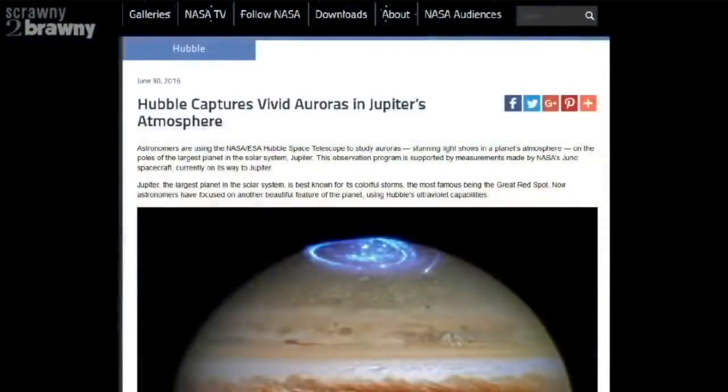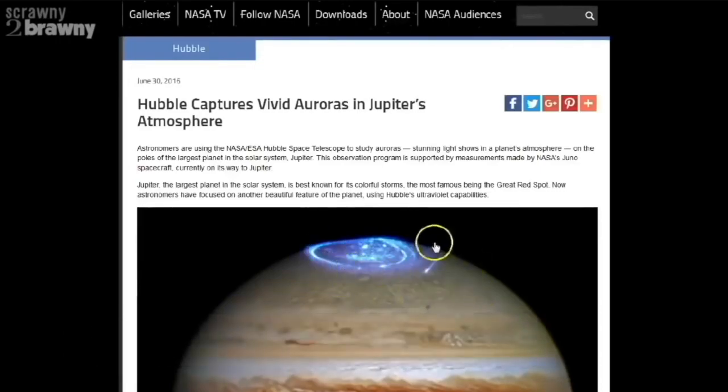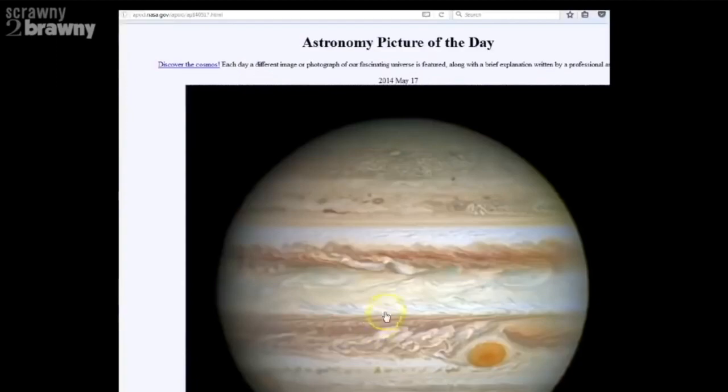Just another example of NASA faking space. Let's take a look here at this supposed image of Jupiter. Nothing more than CGI fakery. The supposed auroras. Again, at NASA's official website, where it states Hubble captures vivid auroras in Jupiter's atmosphere. Here's the problem. The date of June 30th, 2016. Now take a look at this. Another so-called official image of Jupiter. This one's from back in 2014. You see the problem here?